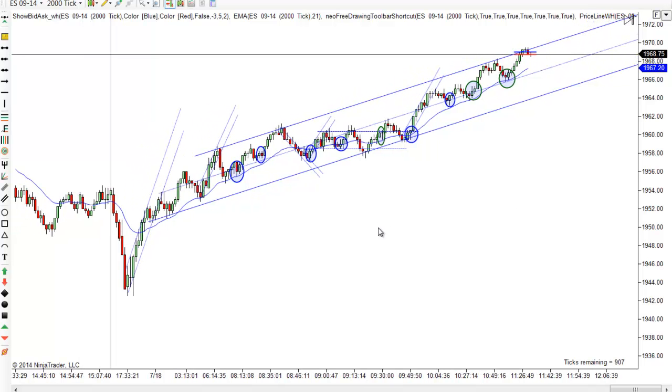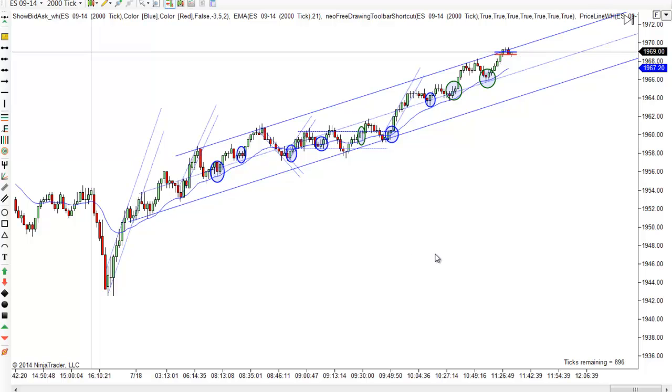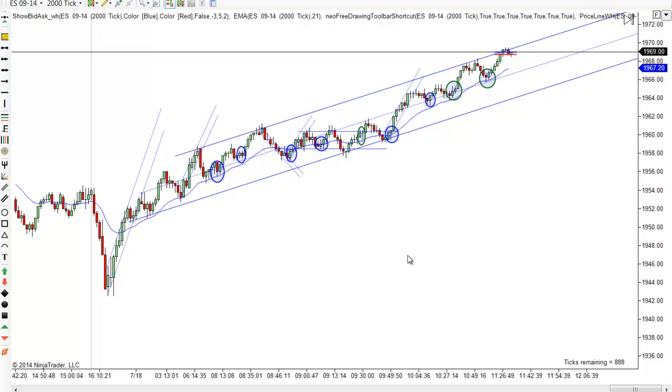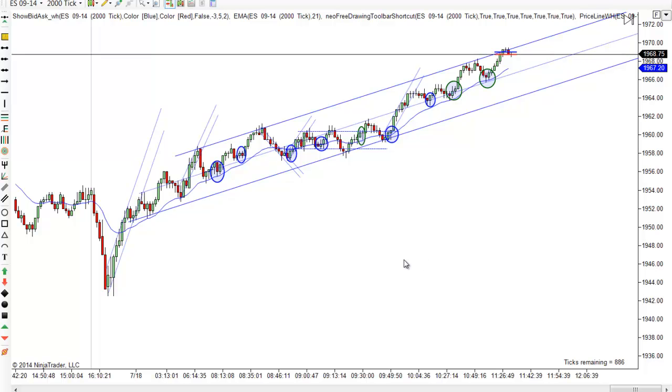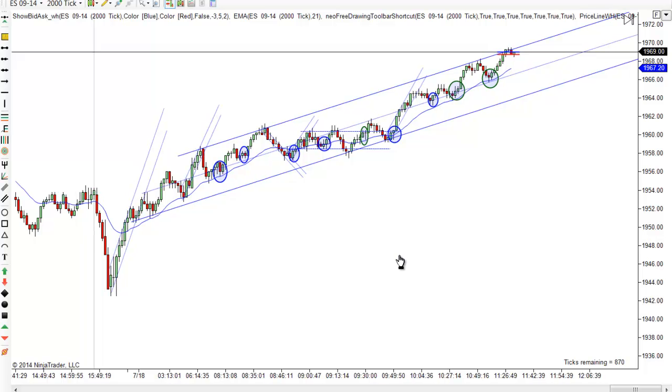So if they buy this thing into the close today, somebody knows something that the rest of us probably don't know. And you've seen that before. When you close on a high into a Friday, that usually means somebody thinks the market's going higher, or else they wouldn't be buying that late on a Friday. So keep that in mind.